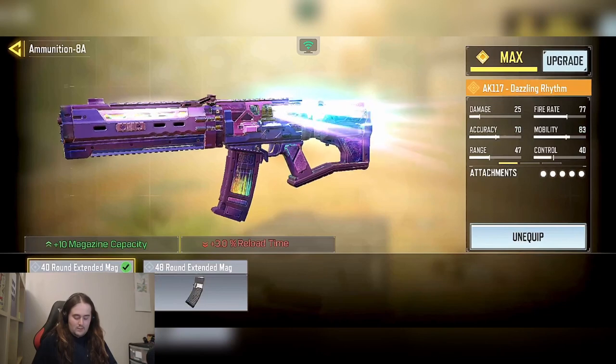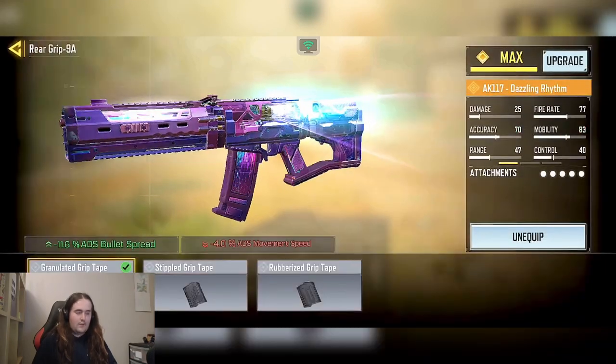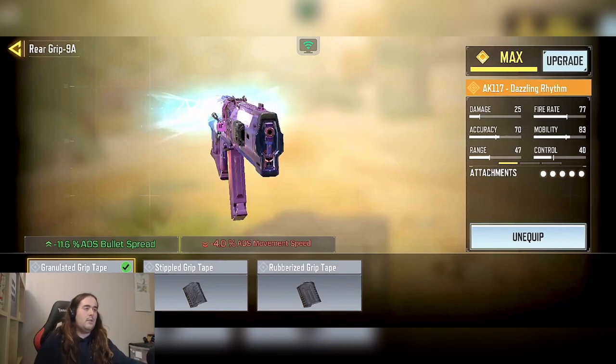We have the 40 round extended mag for plus 10 mag capacity. And finally, we have the granulated grip tape for minus 11.6% ADS bullet spread.